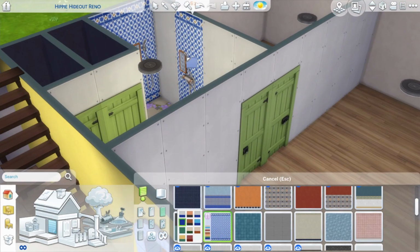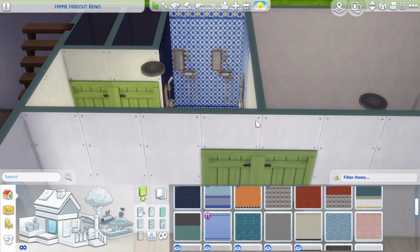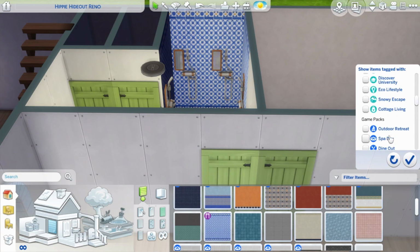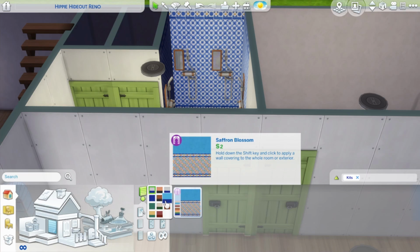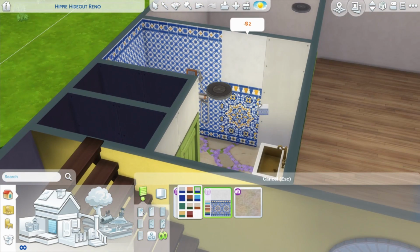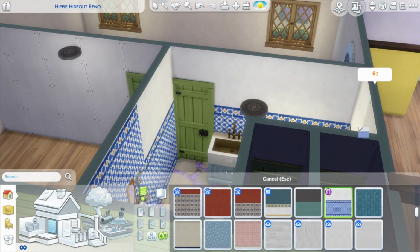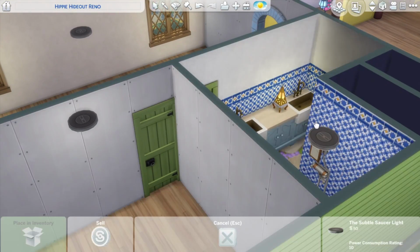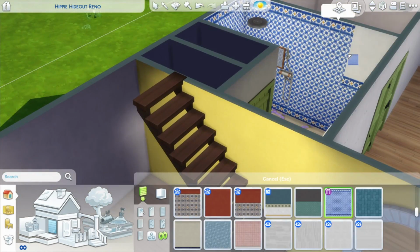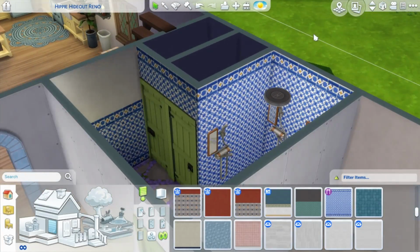But I ended up using the showers from Snowy Escape, I think they're from, and these ones will actually let your Sims shower around other Sims. So I thought that was nice, to be able to have that item to rely on, to be like, okay, this can still have a commune compound vibe, but will also be functional. So tiled up the entire situation, because I felt like it should be tile if you're all going to be showering in this area.